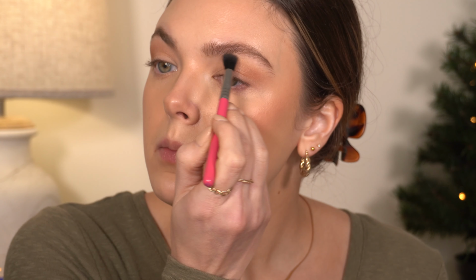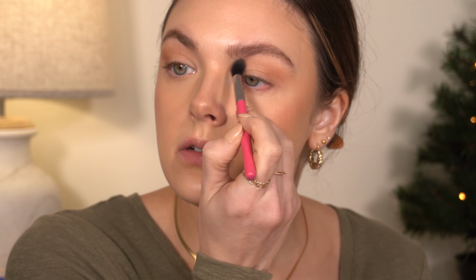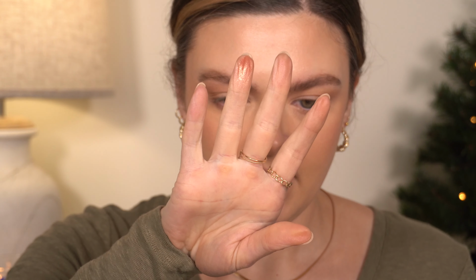And then, actually, before we go in with the pop shade, I'm also gonna take a little bit of the Charlotte Tilbury Airbrush bronzer. And I'm gonna put a bit of that in the crease as well, since we used that on my face. All right, and then we're gonna take the pop shade, which I love. It's just a really reflective kind of top coat. So I'm just gonna pop that on the center of the lid.